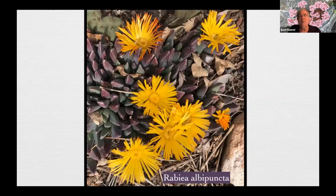Here's a close-up. These flowers are about 2.5 inches across, and as they age, the tips of the petals twirl, and they're orange on the back, so it's very striking, yellow and orange. And then, of course, the stems themselves, even after they've started coming out of dormancy, are purple and green. So it's an attractive plant all year long.